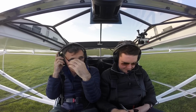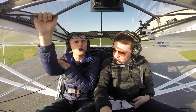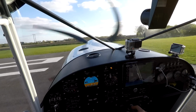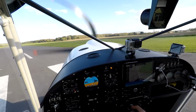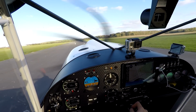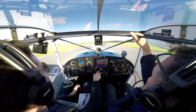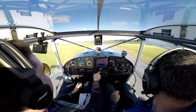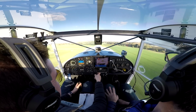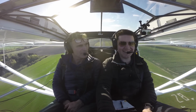Runway in use 10 right hand on the tarmac, QFE 1023. 10 right hand, QFE 1023, Golf Delta Delta, thank you. Golf Delta Delta is lining up runway 10 tarmac. Golf Delta Delta, staying on 10 tarmac. Downwind, Golf Delta Bravo. Lining up 10 tarmac. Was that alright for you, Wayne? That was good. Yeah, that'll pass.